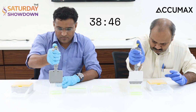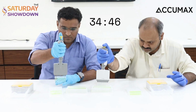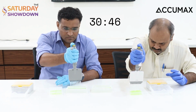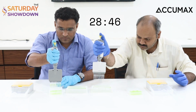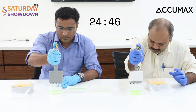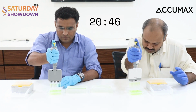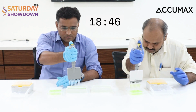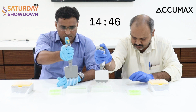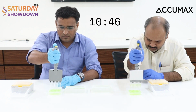Speed and precision. Whoever fills the maximum number of wells will be the winner. And as you know, the Fab Pipette is a fatigue-free, truly ergonomic pipette. You can see how easily these guys are filling up the pipette.